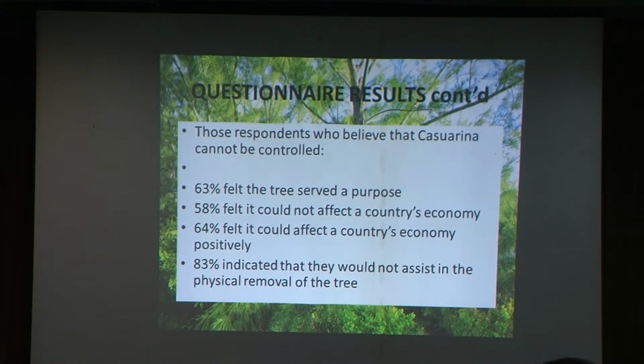So 63% felt that the tree served a purpose. 58% felt that it could not affect a country's economy. 64% felt it could affect a country's economy positively. 83% indicated that they would not assist in the physical removal of the tree.